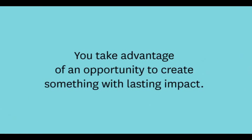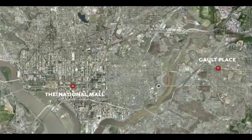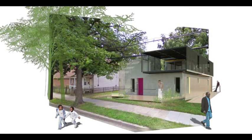The Parsons-Stevens team, in looking at the Solar Decathlon project, really wanted to have our house have an impact beyond the National Mall. So we found a neighborhood in Washington, D.C., the Deanwood neighborhood, Ward 7, where the house will be moved after the competition and actually become a home for a family. And that's really exciting for us.